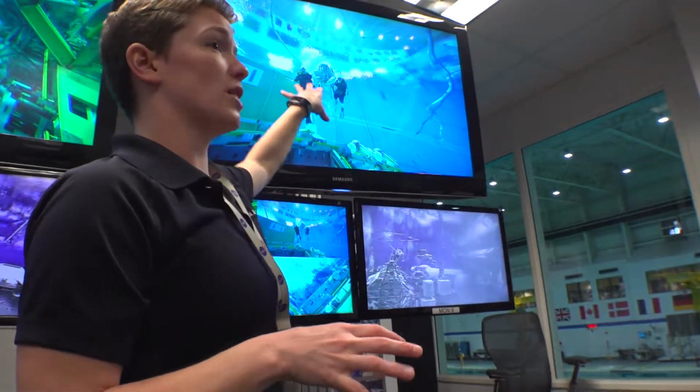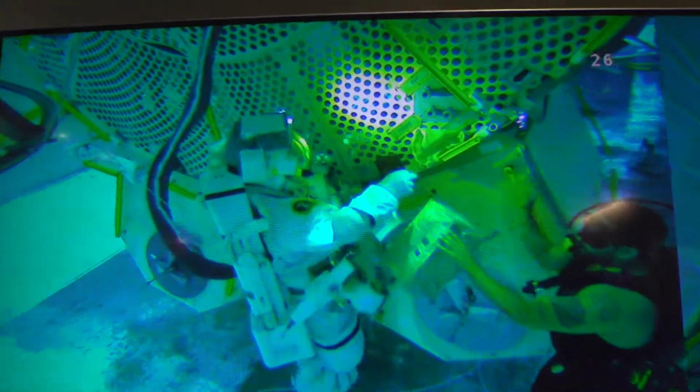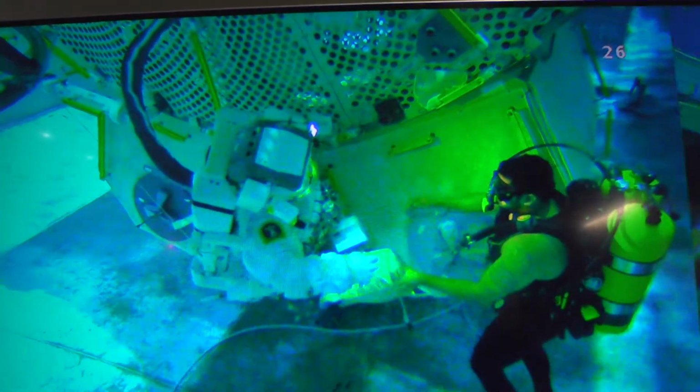The astronauts' trainers are in there, and you can hear them over the communications loop. Stand by. Copy divers, I see. I've got some views on your safety tether.